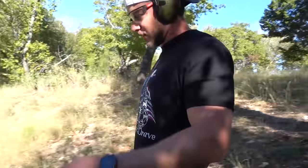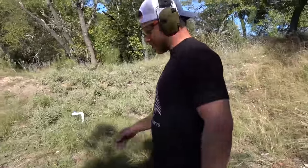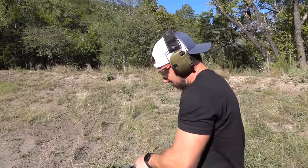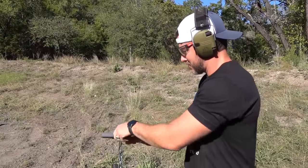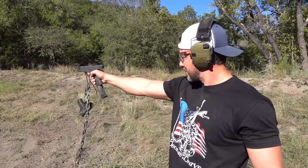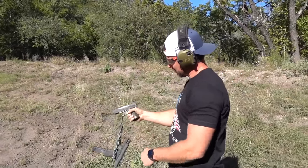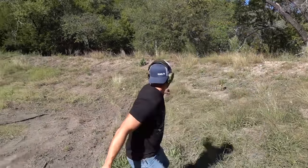The guns. They fell off the back somewhere. Oh, they're right there. Still reliable. Yay!